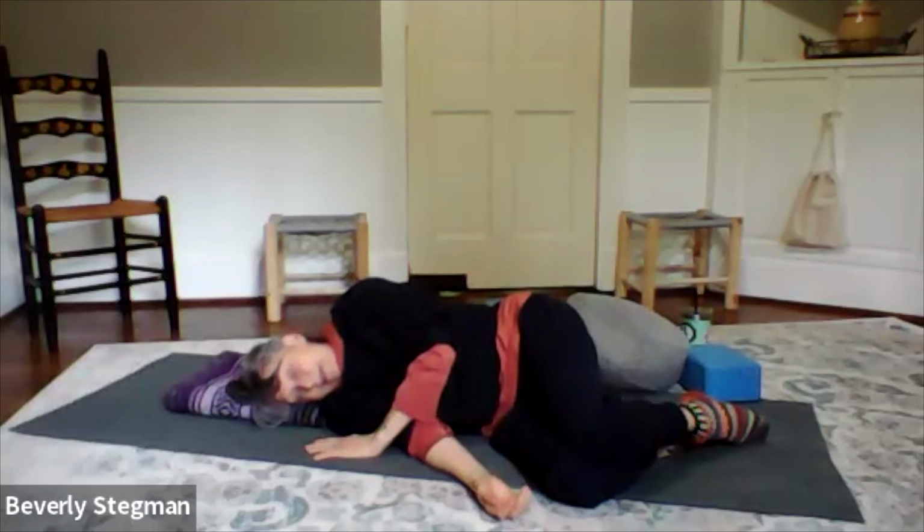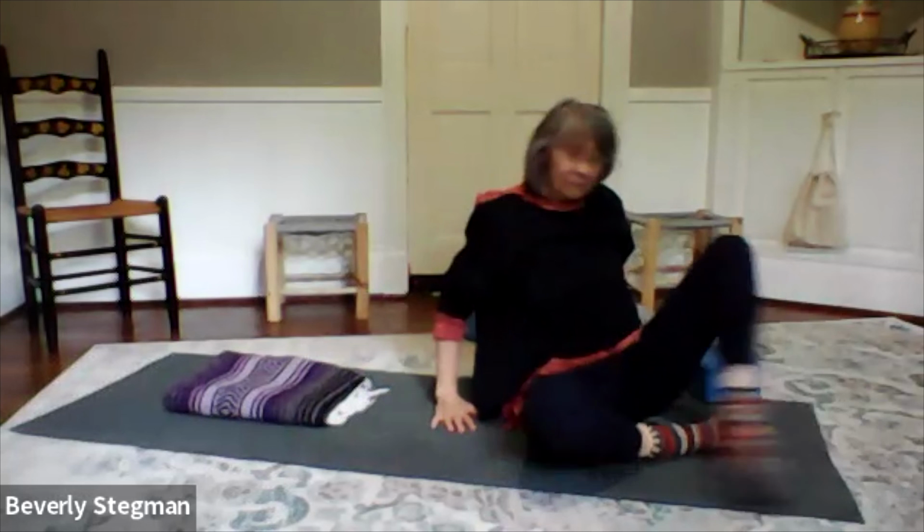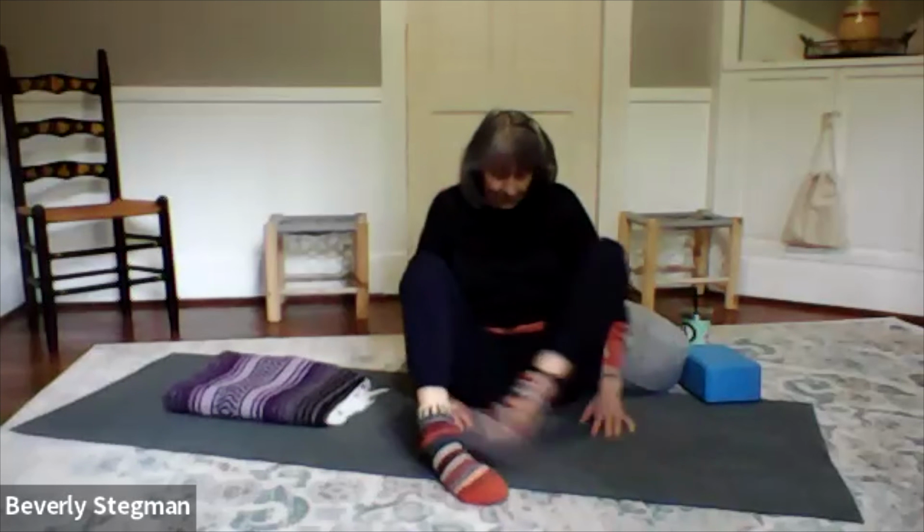The breath in here, fill up your belly, your side bodies and your back body, inflating. And exhale, release, allowing everything to deflate. Let's go ahead and push back up to a seated position. So that concludes our practice for lymphatic system boosting, a shorter practice today.